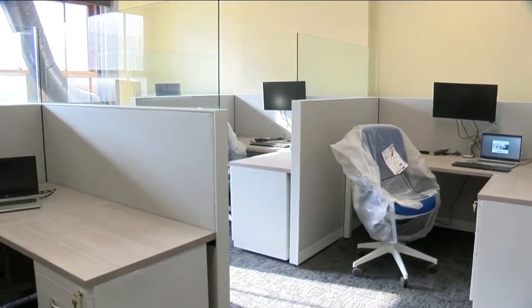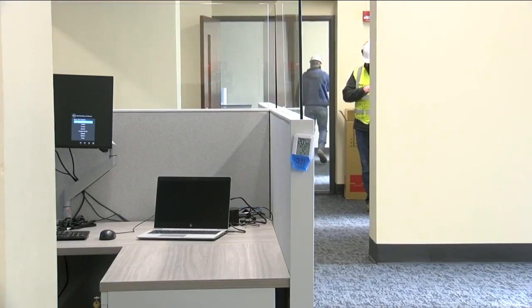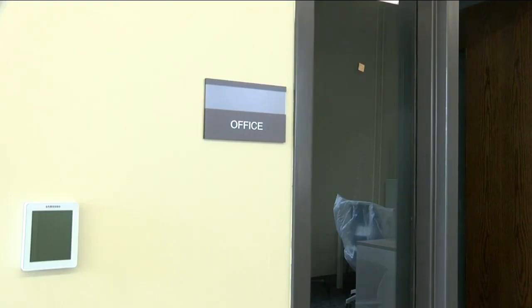Epidemiology will be here, the call center, contact tracing on the first 2 floors, and then the 3rd and 4th floor will be utilized for other county activities, but the 4th floor is going to be a dedicated training space for not just the health department, but also for other county agencies that may need it.